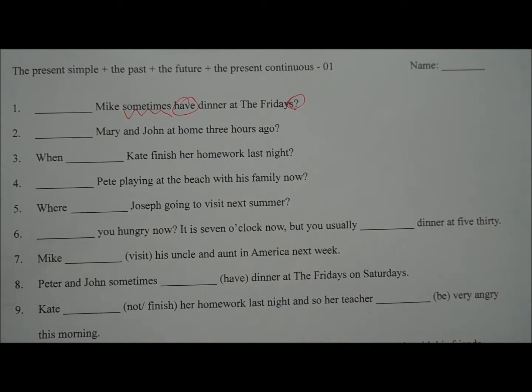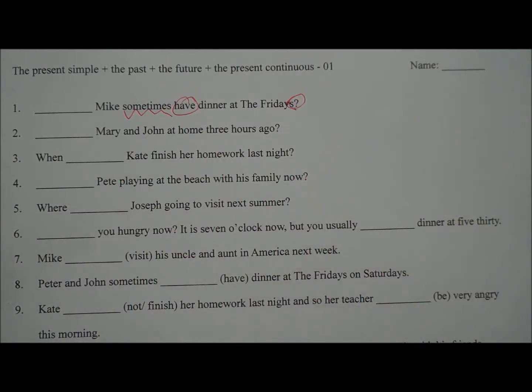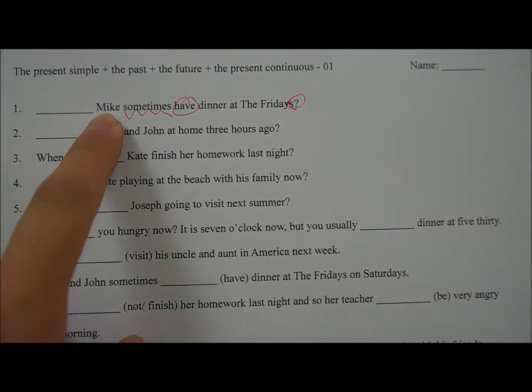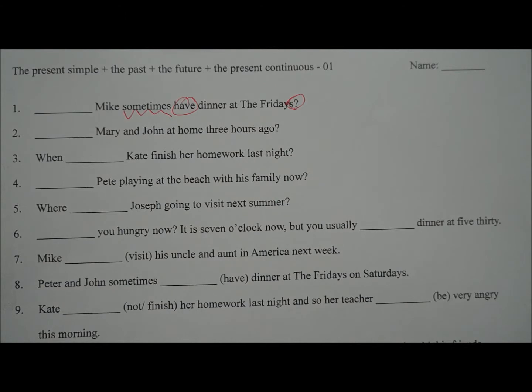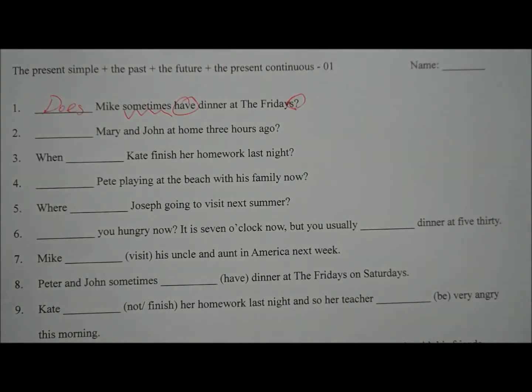For all action verbs, we said it before, if we want to change the sentence into a question or a negative sentence, we need the help of helping verbs. So the helping verbs that we can use in the present simple tense are do or does. But since the subject in the sentence is Mike, it's third person singular, we have to choose does. So, does Mike sometimes have dinner at the Fridays?